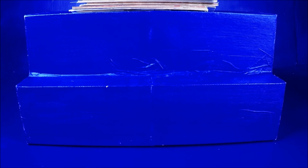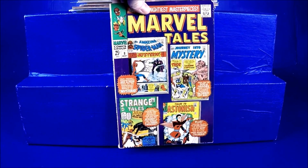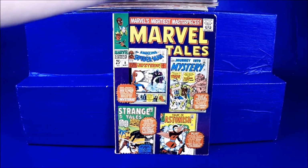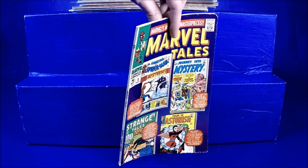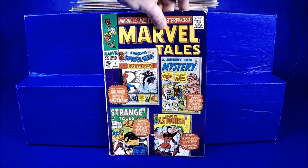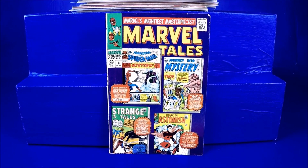All right, let me move that over. Now this stack he had, I thought was pretty cool. Not the most valuable Silver Age Marvel comics in the condition they're in, but just really awesome to have. A run of Marvel Tales, number 8. It's definitely like a fine condition. It has a little bit of corner damage there, but it's glossy. There's no major tears or anything. Beautiful.